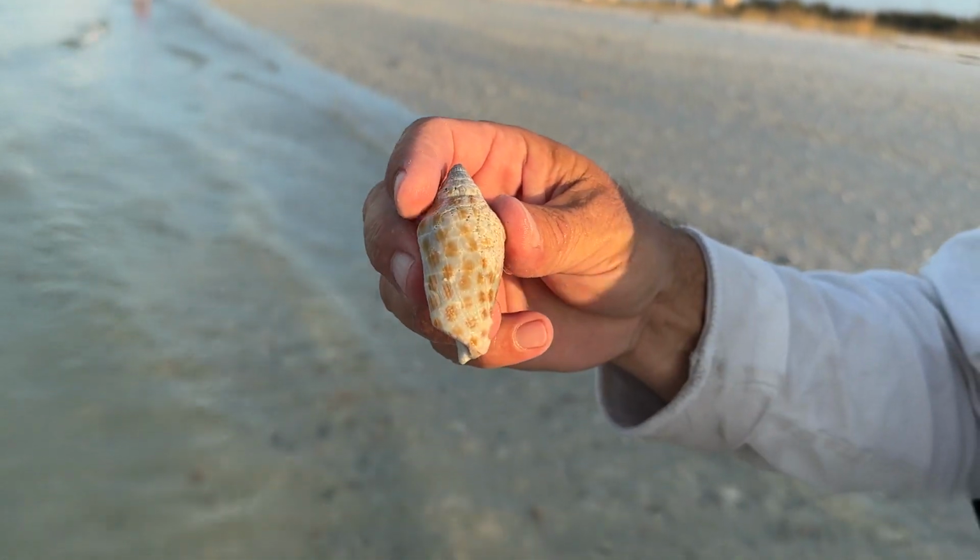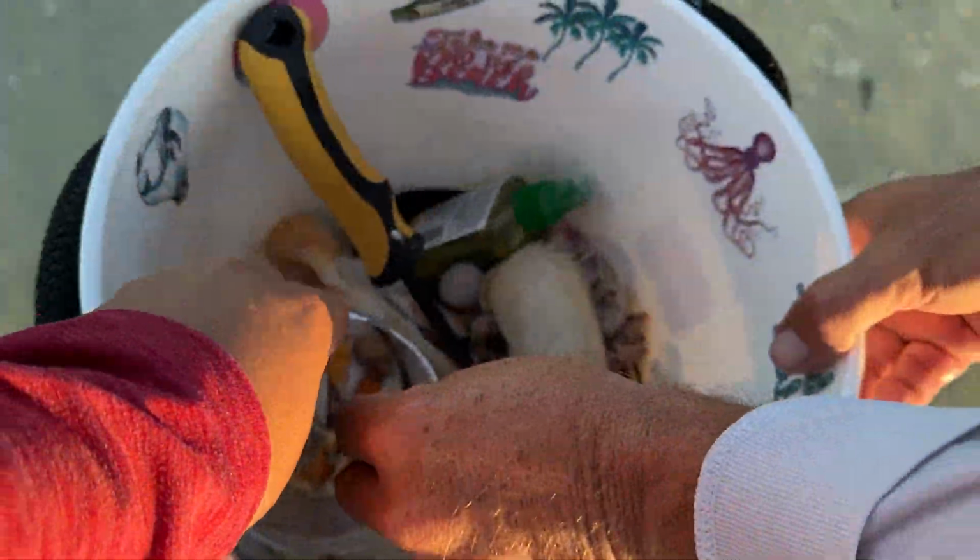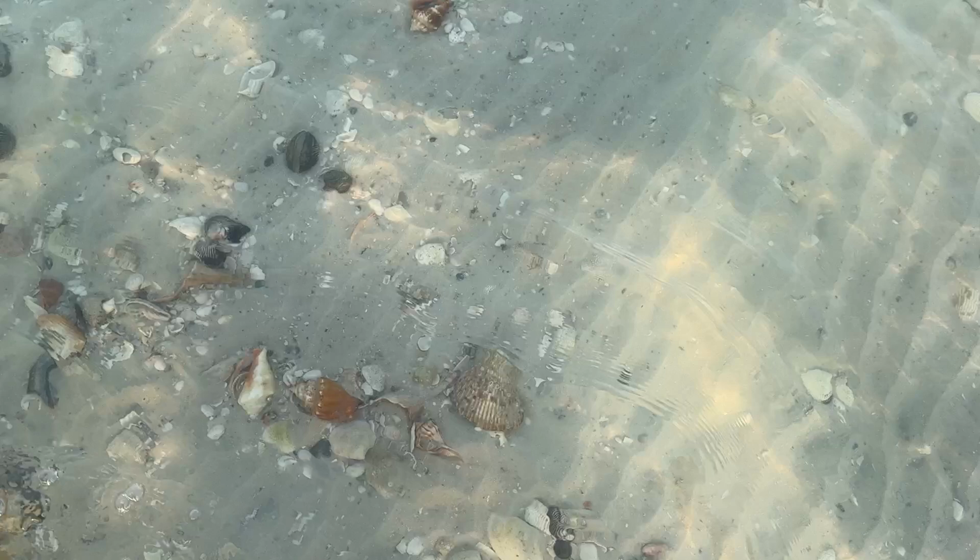So cool. Holding this one up to a black light, I should. Some shells glow. That'd be really cool. Nice top shell. Awesome. Yay! All right, look for the spots. Let me freeze frame that. And by the way, it did not glow. I did put it under a black light.